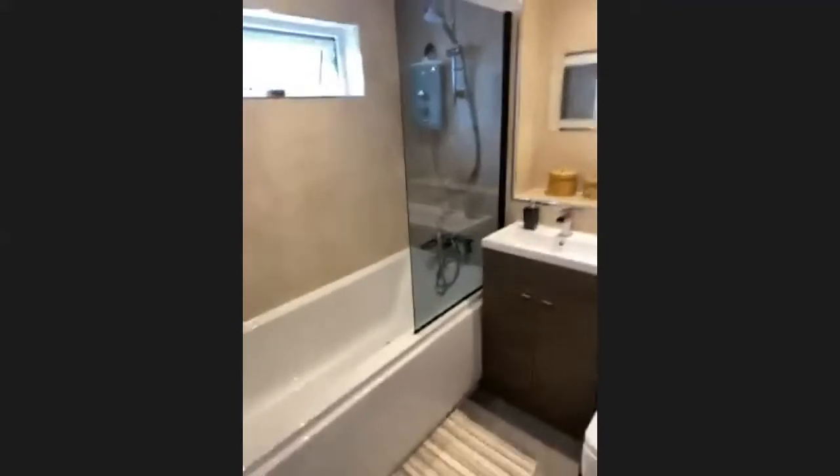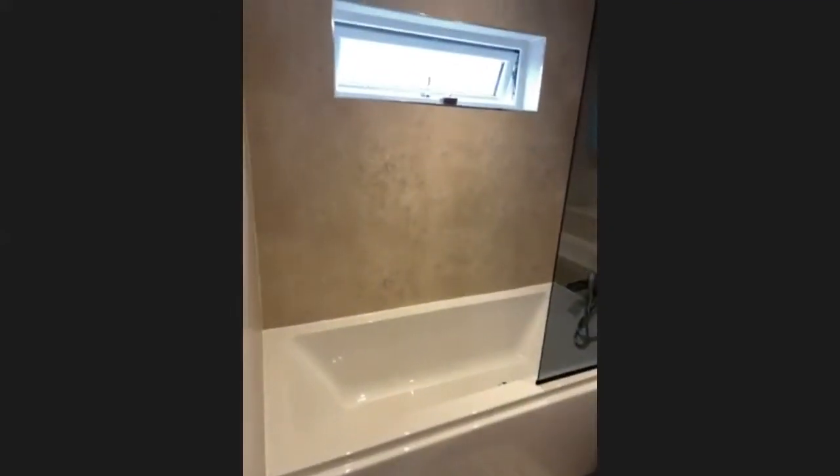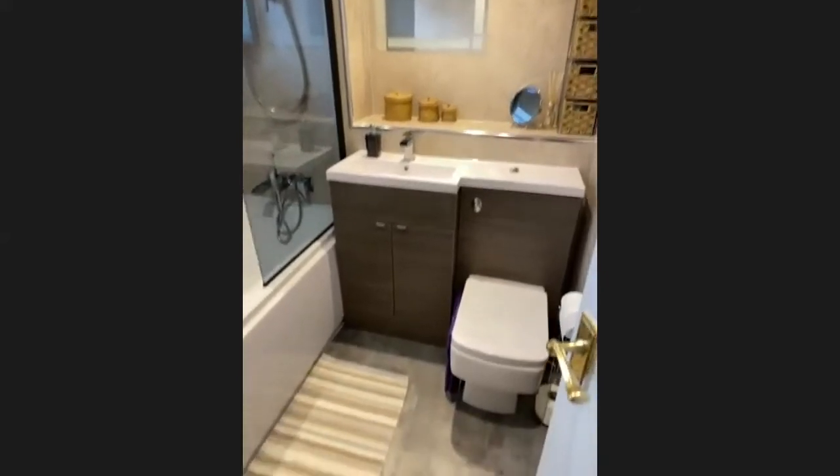But this is the bathroom that wasn't long finished. This was just before the lockdown. So it's probably January, I think, we got this done. Heated towel rail as well. Great.